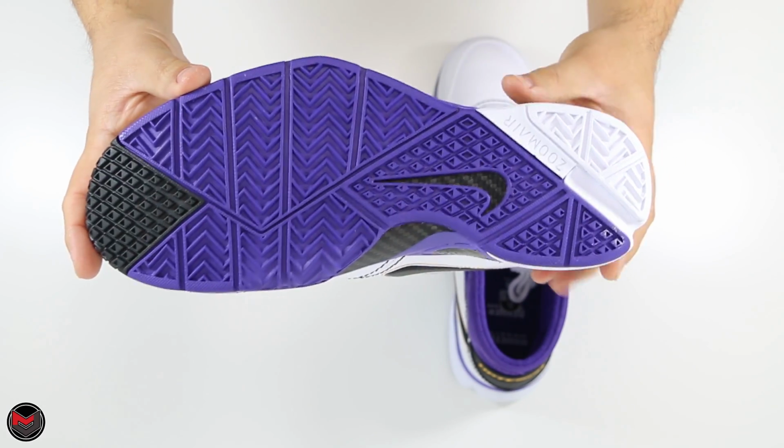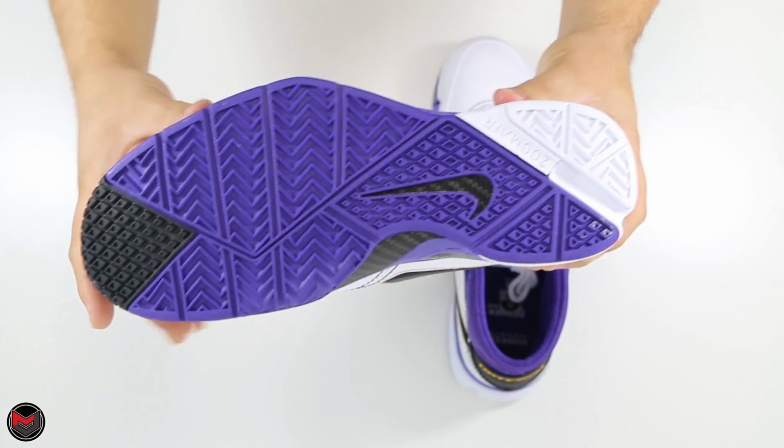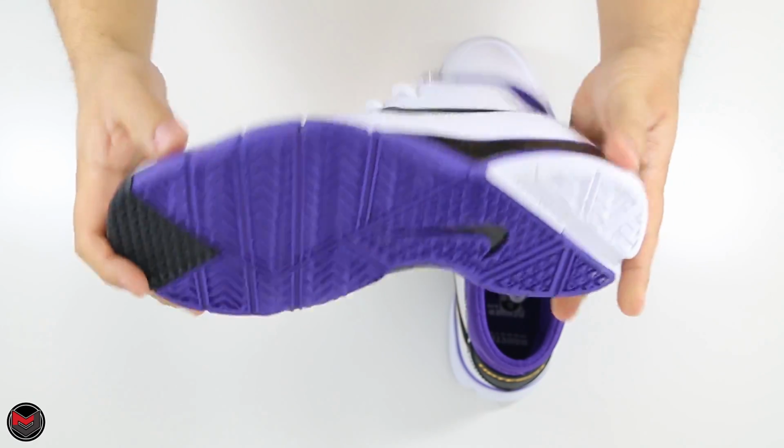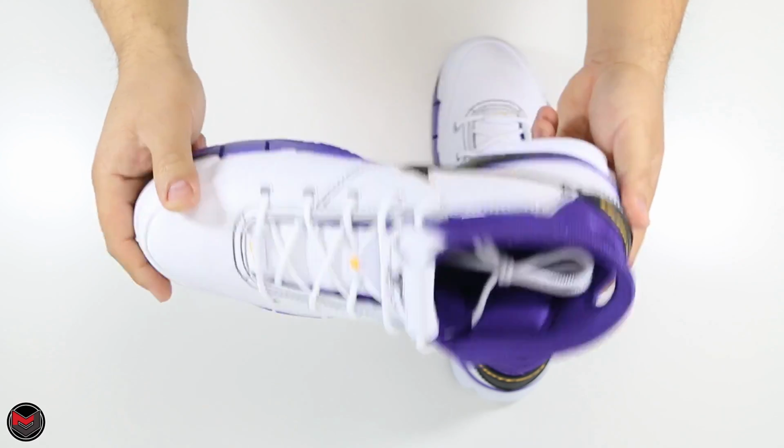So pretty much this is a full-length Zoom unit, whereas before I believe it was only in the heel, maybe even the forefoot. I'm not too sure about that. You guys can hit up Wear Tester's YouTube channel and check that out.